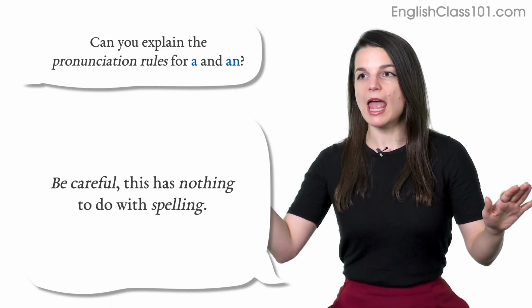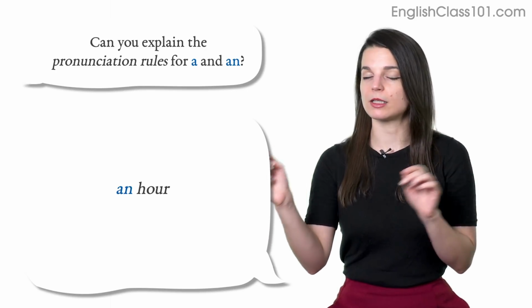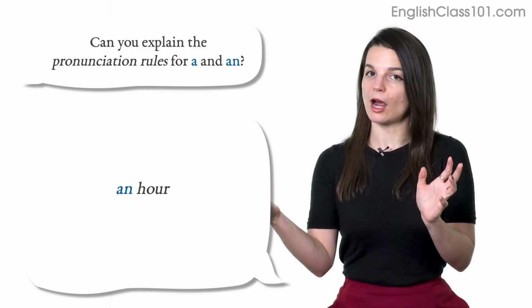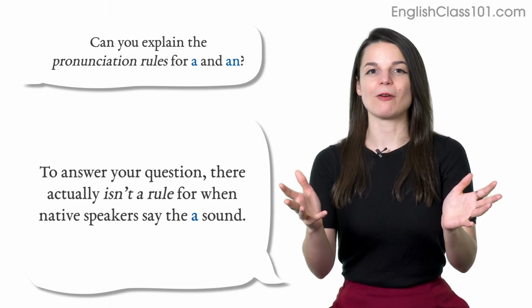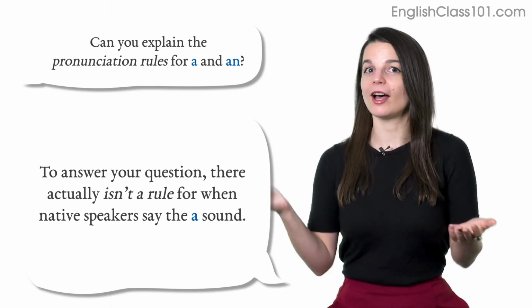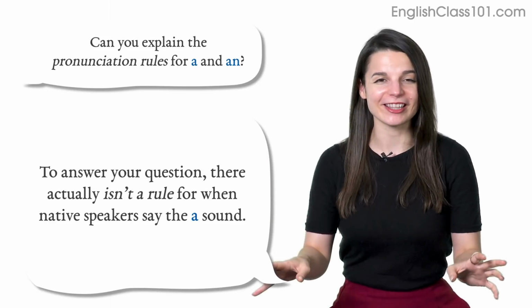So for example, an hour, we use "an" there because "hour" begins with a vowel sound. It starts with an H, yes, in spelling, but the sound is a vowel sound, hour. So this is the rule for using "a" and "an." To answer your question, however, there actually isn't a rule for when native speakers use the "uh" or "ay" pronunciation. It's completely up to the speaker. So don't worry about what you've studied. You don't have to change anything there.